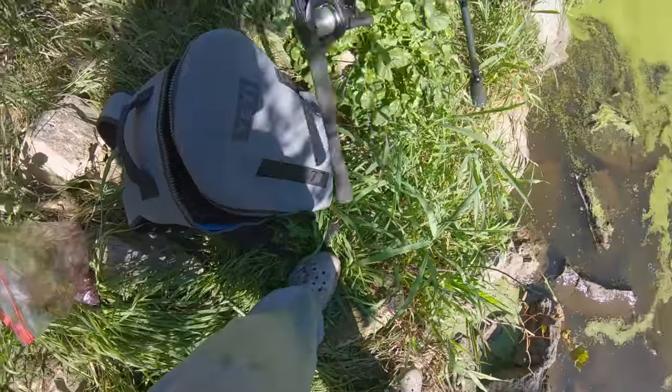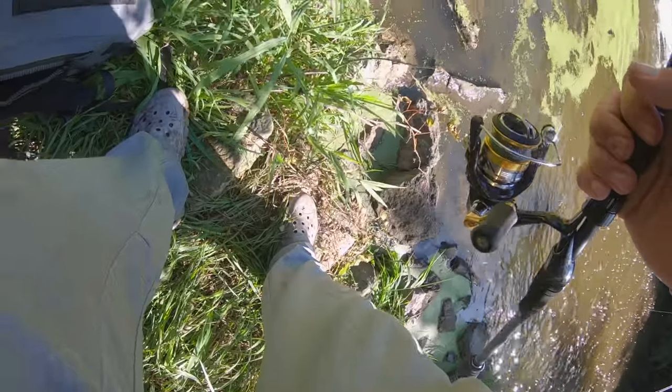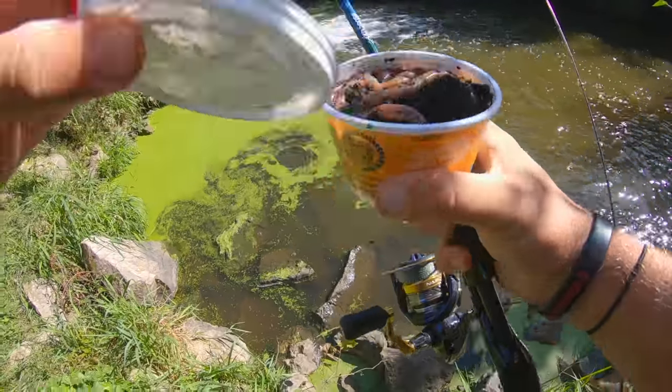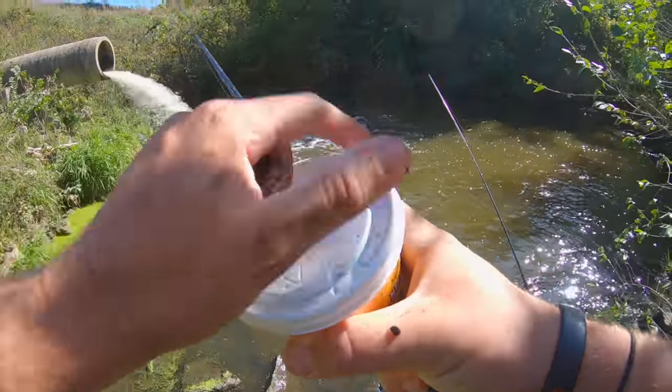We're gonna try the old jig head crawler action. Again, something I threw growing up a lot. Basically just half a night crawler on a jig head.